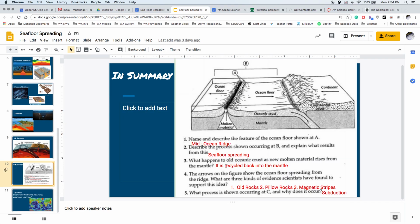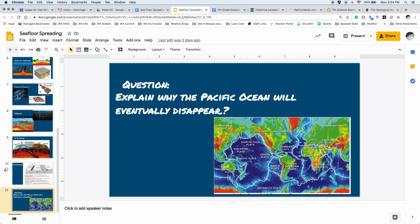Now again, you're going to check this diagram out on that key, but I did want to go over this real quick, and it says explain why the Pacific Ocean will eventually disappear. If we look at this, we know that our Mid-Atlantic Ridge is right here, and we can see the direction that those plates are moving. North America is being pushed this way to the west, and Europe is being pushed this way to the east. South America is going to the west, Africa is going to the east, they're pushing away from each other. Well, what does that mean for the Pacific Ocean?